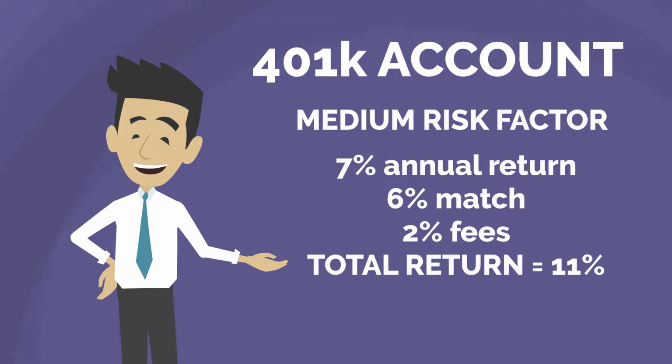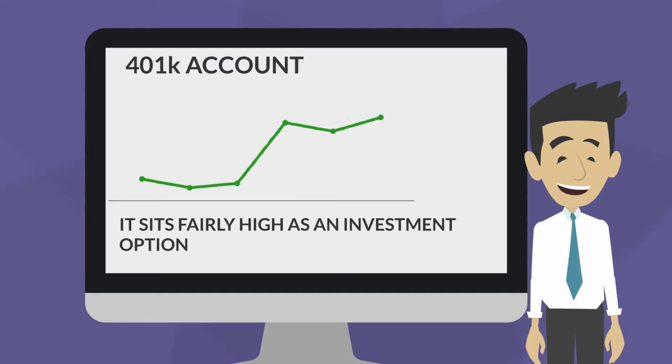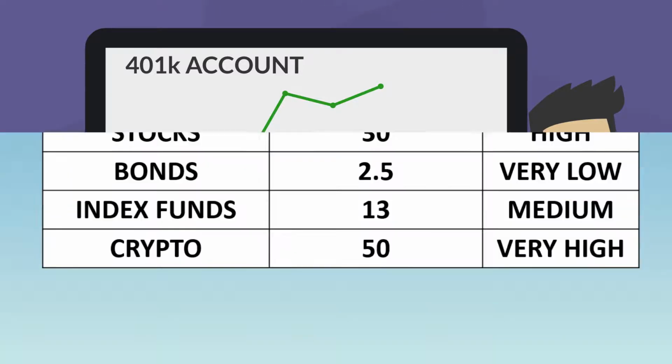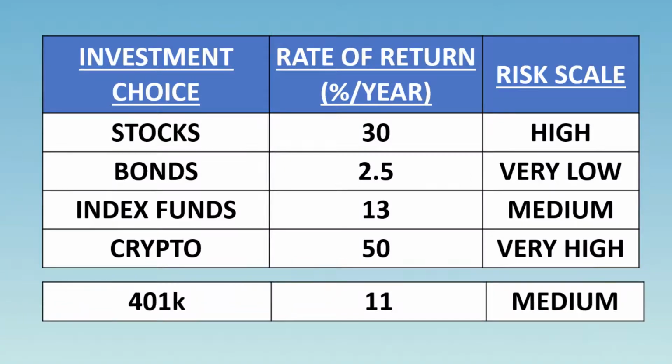And because these accounts are investing very similarly to ETFs, they carry a medium risk factor. With a medium risk scale, a 401k won't bring you bragging rights high returns, but it is still something useful as it comes with free money from your employer. Comparing it to our other options, it sits fairly high as an investment option.